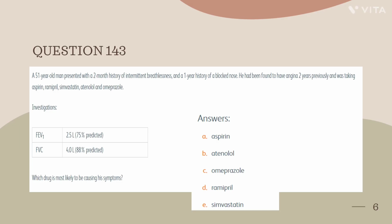We look at each of the options. Aspirin can be associated with nasal blockade, bronchospasm, aspirin sensitivity. You know what that is called? It's called Samter's triad. In that there is an asthma-like picture, chronic sinusitis, nasal polyps. So this blocked nose can be due to polyps. And aspirin sensitivity, that's called Samter's triad. So aspirin can be the implication.